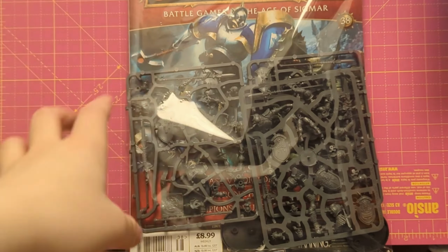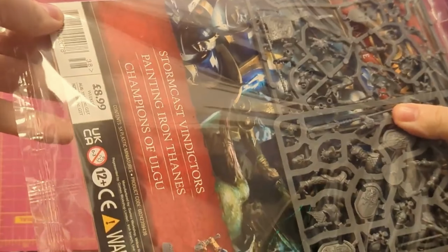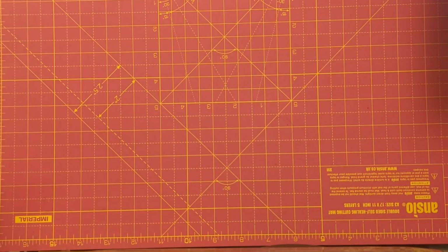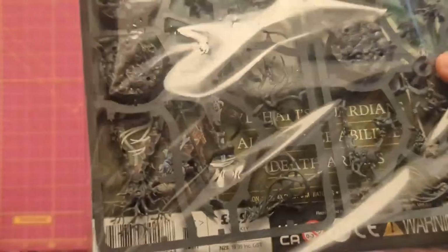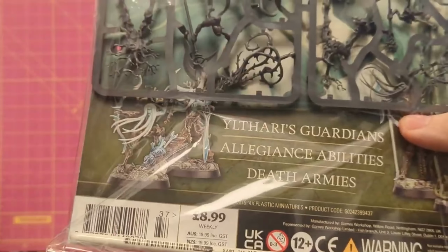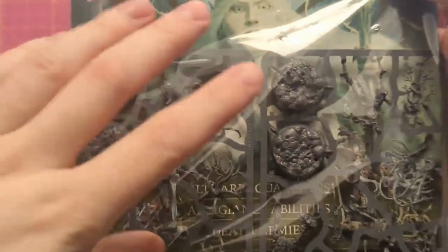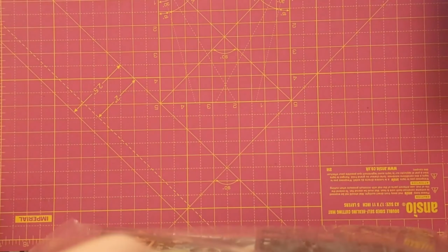But yeah, starting with 38, this one comes with a bunch of Stormcast. Which ones they are exactly? Oh, actually, no, they are the Stormcast Vindicators. Okay, so pretty standard Stormcast boys there. We also have both a new brush, which is always appreciated, as well as some, not Seraphon, Sylvaneth, the Ilfari's Guardians, which are very interesting. The first Sylvaneth stuff we've actually gotten in the subscription, that is issue... which issue is that? 37, okay.